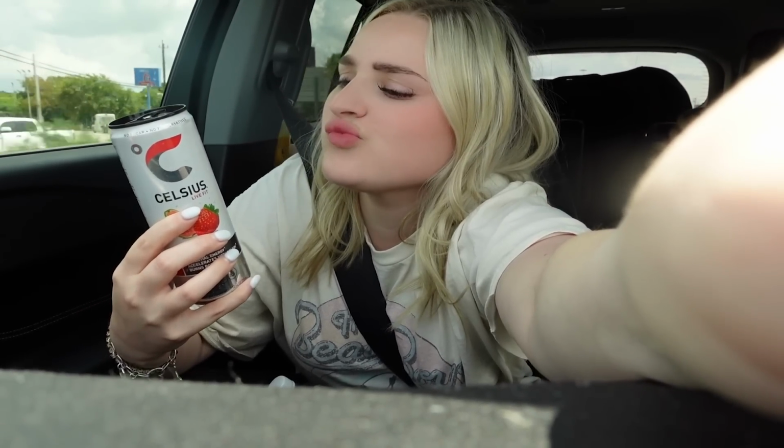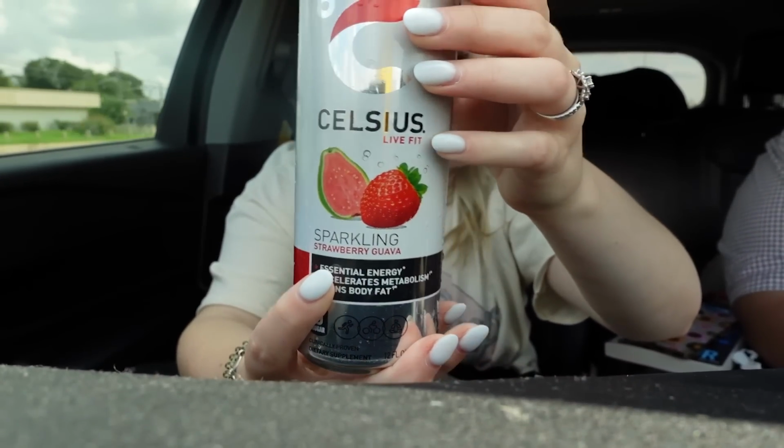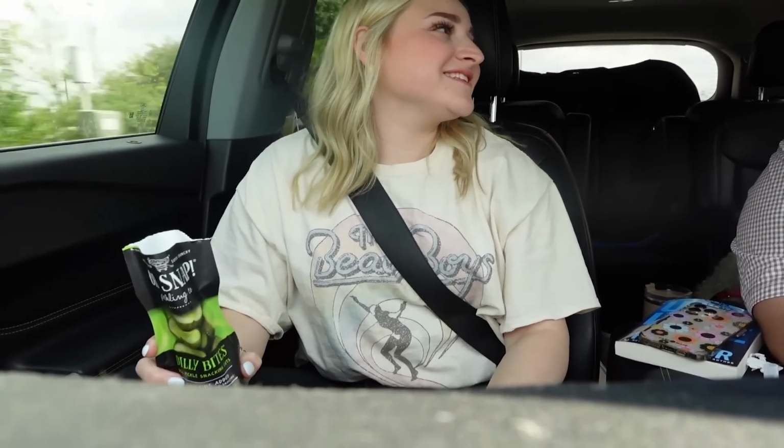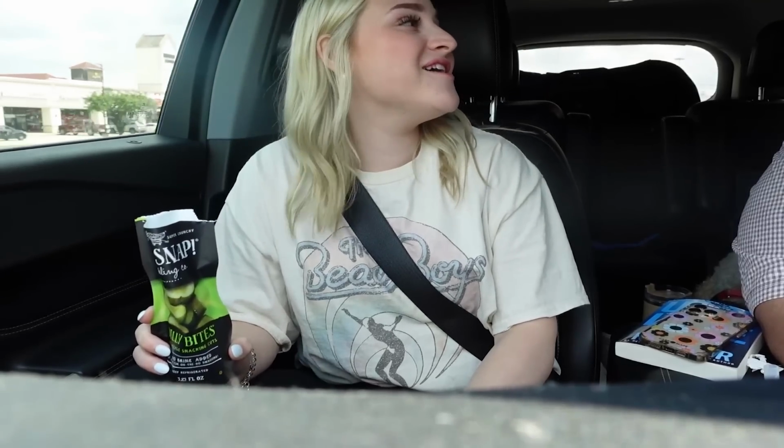That's so good. And this is 10 calories, 0 grams of sugar, and it's 2 carbs. So really good. What was that? Yay! It's corn. It has the juice. He can't help but smile at me when he's in a bad mood.